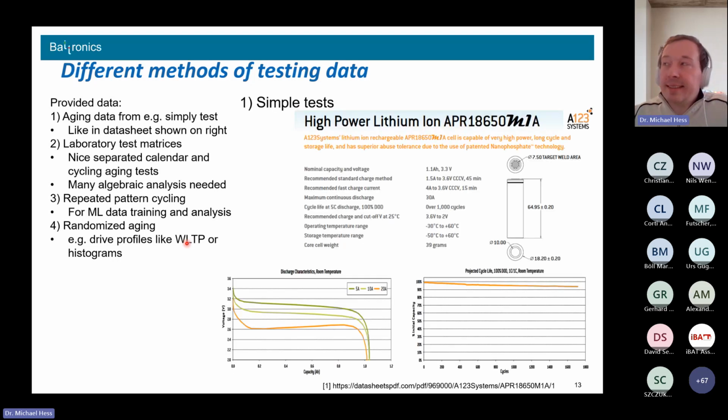Here, for example, is the simple test that you find in a data sheet: just standard cycling, for example 1C, 1C, 100% depth of discharge, room temperature, and you get a cycling curve. You see that after 1,700 cycles you would still be at 93, 94% capacity. So it's quite decent and nice aging, right? It's only 7% aging roughly after 1,700 cycles.